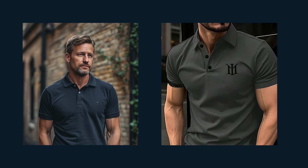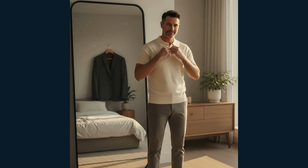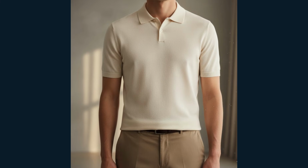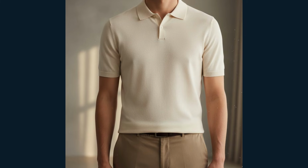If you want to build a wardrobe that respects the man you are today, not the one you were at 25, start with your shirts. They shape your confidence more than almost anything else you wear. You came in wondering why your shirts made you look heavier. Now you know the truth. It was never your body. It was the lines, the cuts, and the choices that didn't match the man you are today.